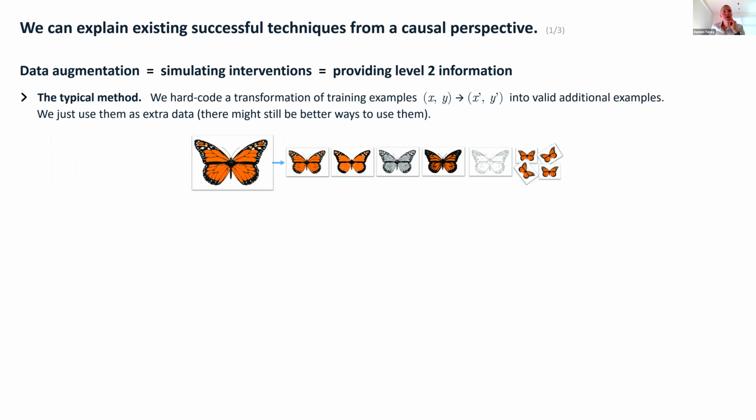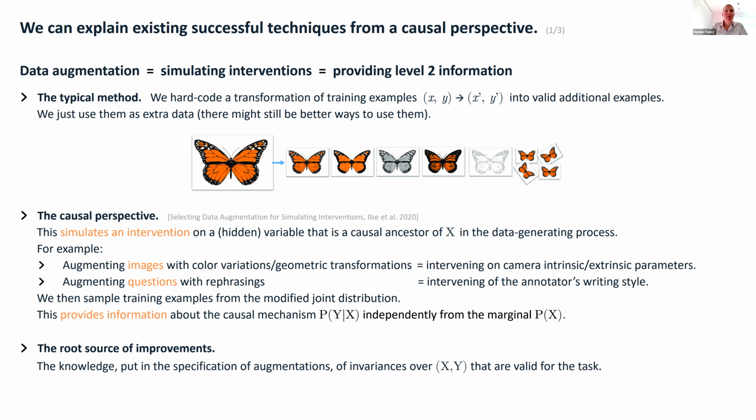So as you all know, augmentation is basically hard-coding a transformation of training examples into additional valid examples. And then we can just use them as extra training data. There might be other ways to use this data, but that's just the way it is. And we can show that this is already providing a lot more information than the initial training examples. And so the causal perspective here is that by doing those transformations, we simulate an intervention on a hidden variable that is the causal parent of the data in the data generating process.